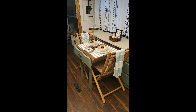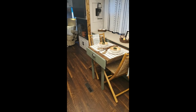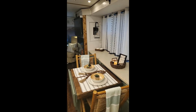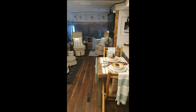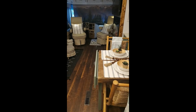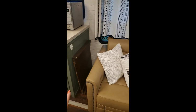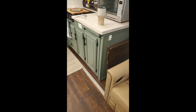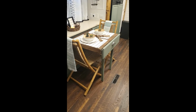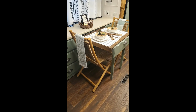I know a lot of people are always thinking about storage and space in an RV, because, let's face it, there's not a whole lot. Even with 40 feet, this is a godsend for us, because we can make it be whatever we want it to. And the extra leaf that I was talking about is stored right there. So on a separate video, we'll show you guys how this works in practicality. It's really simple, and we use it every single day. Love it.